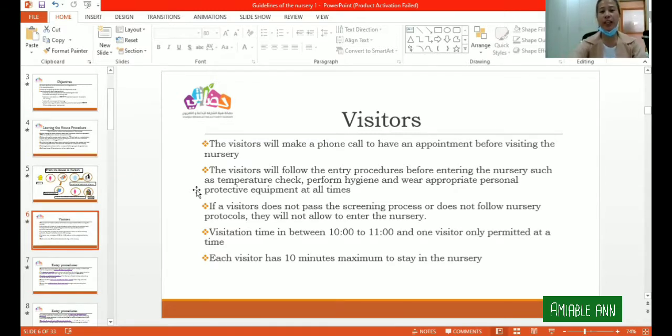In the visitation time, we will have just 10 minutes maximum, between 10 and 11, and only one visitor is permitted at a time. A visitor has 10 minutes maximum to stay in the nursery, or if they are not permitted to get inside, they have to stay outside until they're allowed to enter. But the thing is, it's much better that they don't come in while the children are still inside the nursery, in order to avoid transmission of the virus, yeah?